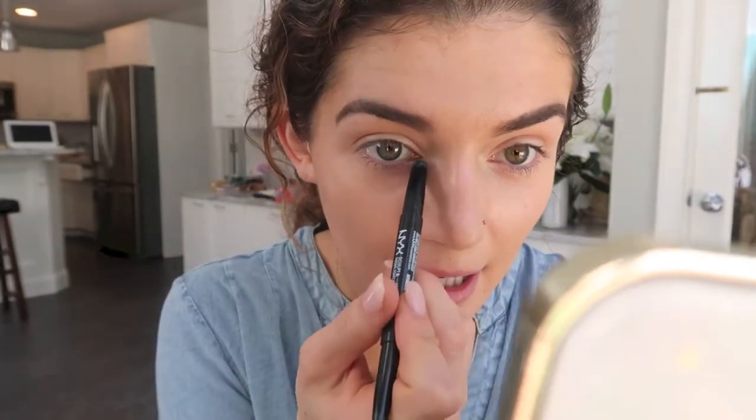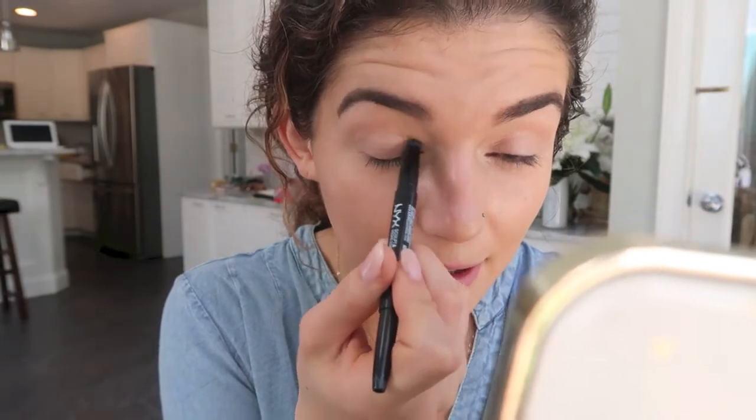The arch, and then right in my tear duct area. So the next biggest thing is to blend it in. I just use my finger and tap it into your brow. More steps left. I'm going to go back in with the Kat Von D palette.